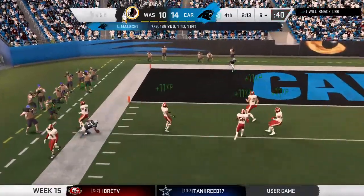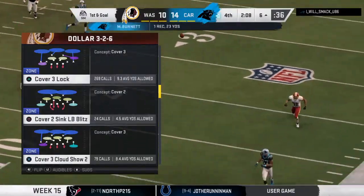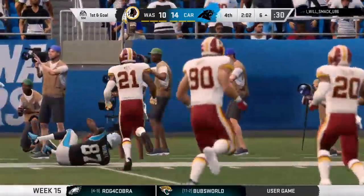And this one complete to Burnett. They're able to convert on 3rd down, and that sets up a 1st and goal. Panthers, 1st down. 1st and goal at the 6-yard line.